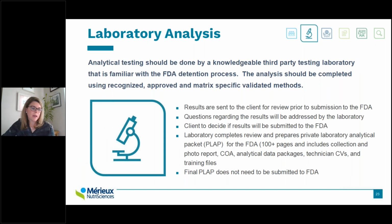So once the samples arrive at the lab, they go for analytical testing. You want to make sure you choose a lab that's knowledgeable in FDA detention. There's a very specific set of protocol and methodology that would have to be used. It has to be recognized, approved. A lot of them have to be validated methods, and it has to be matrix specific validated methods. So it can't just be, oh, we're validated in seafood for antibiotics. It has to drill down into shrimp, tilapia, crab validated, like very specific. So make sure the lab that you choose is familiar with that and has those processes in place.